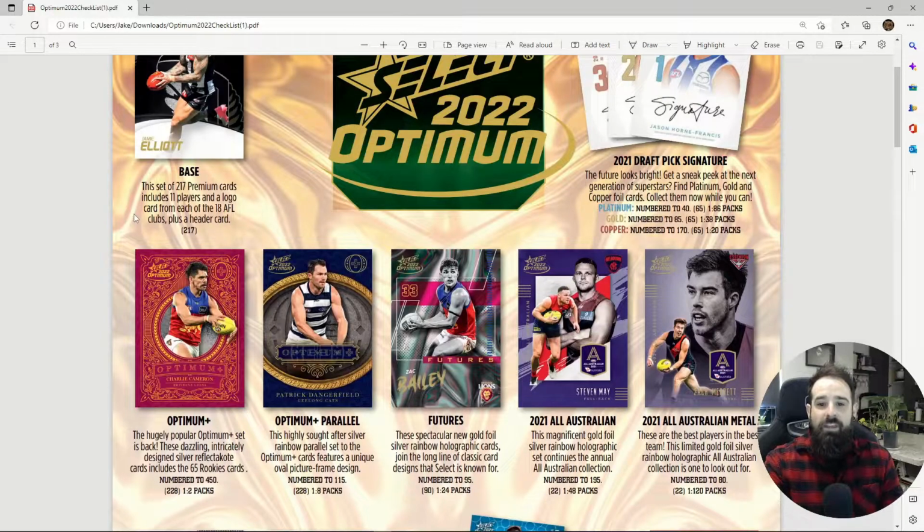Moving on now, we got the Optimum Plus and Optimum Plus Parallel. They're back just like last year with a couple of small changes in design and other things. The Optimum Plus subset is being numbered to 450, which is 1 in every 2 packs, which is 12 per box. A bit different from last year. Last year it was numbered to 455. I'm assuming they've just dropped that number down a little bit to make way for, obviously it was a bigger draft class this year, so there's a few more rookies and DPSs to get into with that.